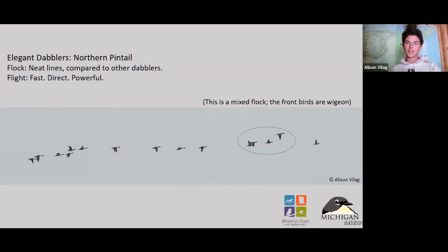The next large dabbler that we're going to look at is Northern Pintail. They are one of my favorite ducks at Whitefish Point. They're just beautiful in all aspects of their plumage, of their structure, and even of their flight. And I really love having our big pintail flights here. They're also, because of this sleek look, a lot easier to identify and pick out at a distance. You know, pretty quickly after you get on pintail that that's what you've got.